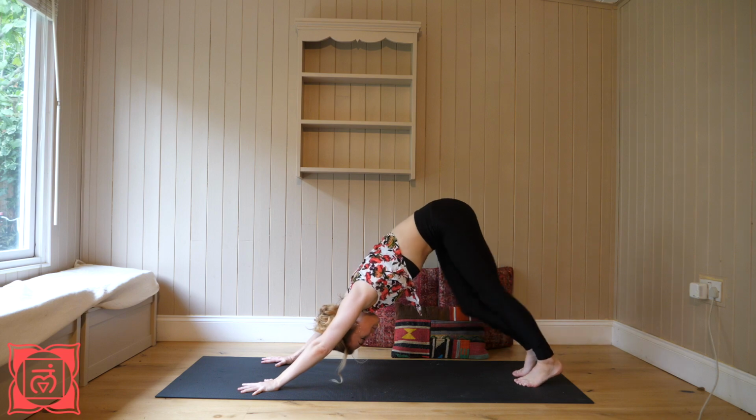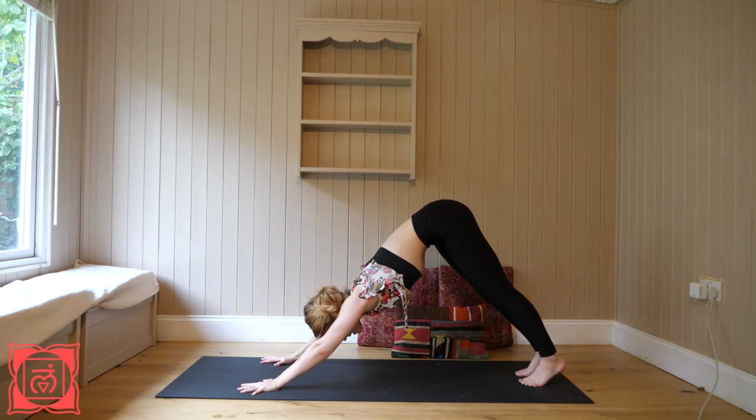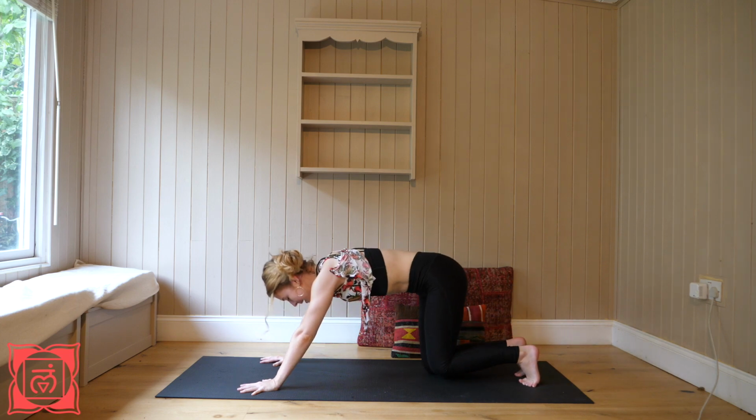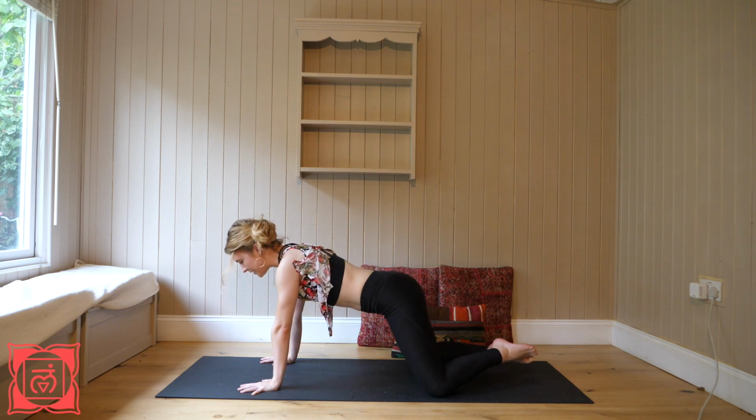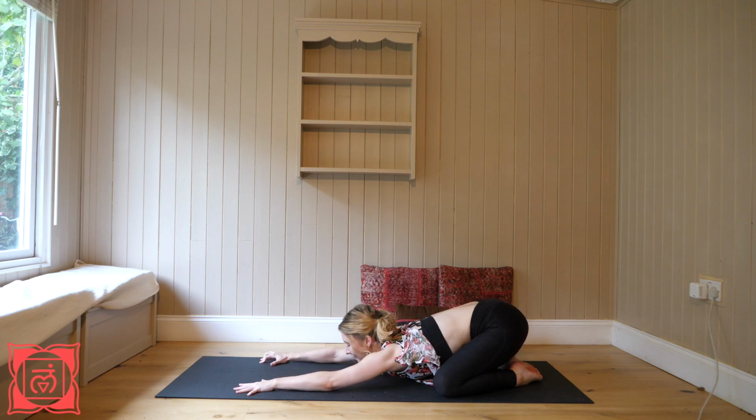Beautiful work. So, so nice. Staying here for 5 breaths. Remember, there's always an option to come down into your child's pose. Simply bringing your knees down to the mat, widening them out, bringing your feet together and pushing your hips down towards the ground, allowing your chest and your head to sink down into the mat.